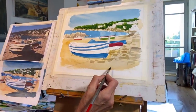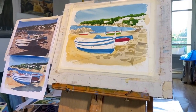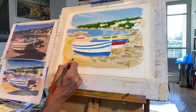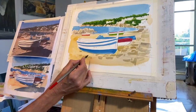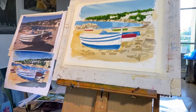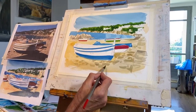Okay, this is it. Then we're going. Where's the shadow? Where's that big shadow? Don't worry, it's coming soon. But I want to just hint at some of these little... I've almost got the brush on its side, you see, just to give that sort of variety. If you think back to that first quayside we did, that's the sort of shape we were doing.